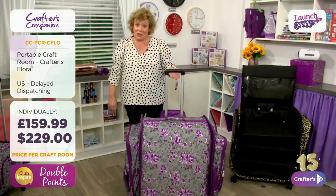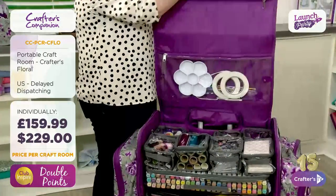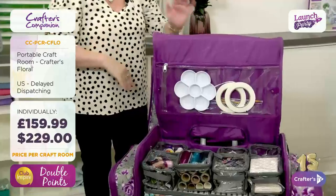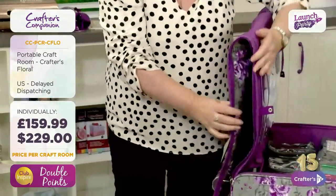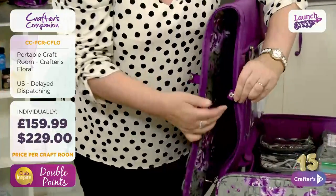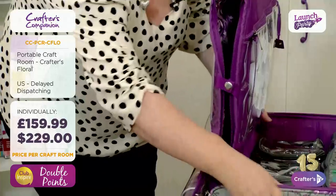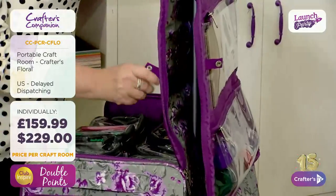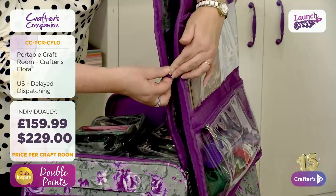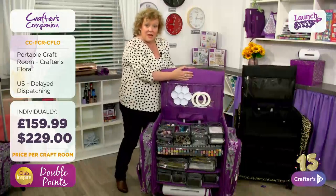Extend it fully. Unzip the front of the bag and then it folds over that handle. When it folds over the handle, you're just going to fasten it in place with these little fasteners that we've included, the little press studs here. That nips it to the handle for you on both sides, and keeps that part of your portable craft room solution secure while you are working from it.